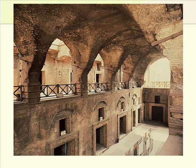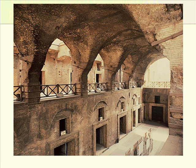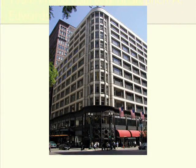The chapter also covers commercial structures. This is one from the ancient world. It's the Markets of Trajan, an indoor market that was used in Rome. In more modern times, we have buildings like the Carson Pirie Scott building in Chicago, which was built in 1904 and was one of the early skyscrapers when we learned how to go vertical with our construction.